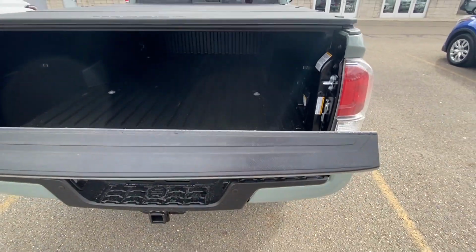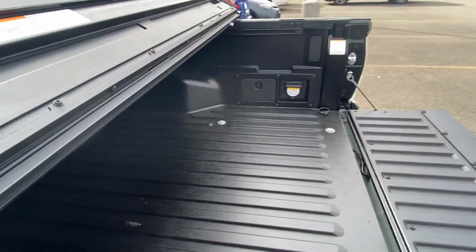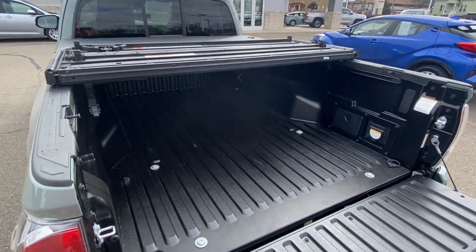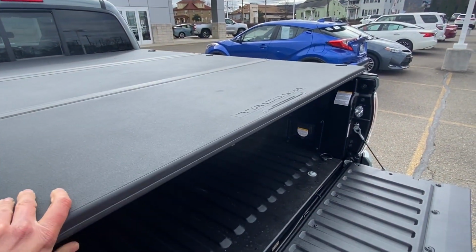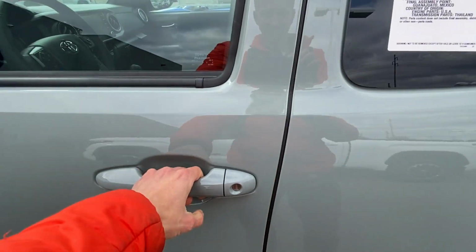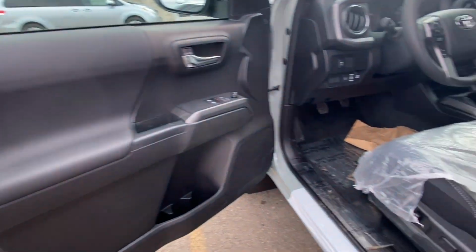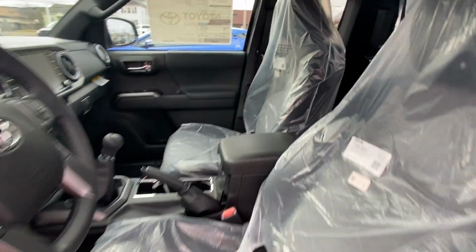Nice soft opening tailgate. Tonneau cover keeps the cargo secure, along with the composite bed. Don't have to worry about rusting up on the composite bed. Dealership was very cool, and I asked them if I can prep the truck myself, so they left all the plastics on the inside. So I'll take care of that when I get it home.